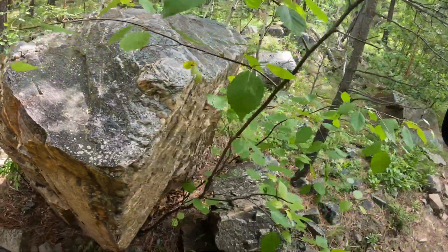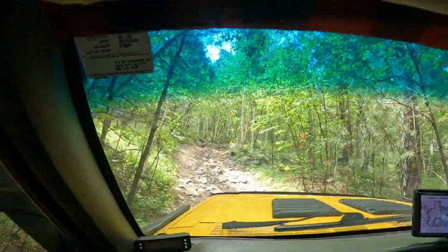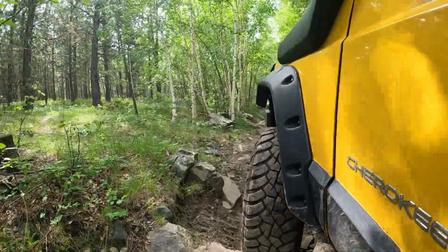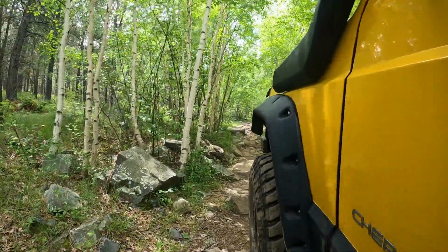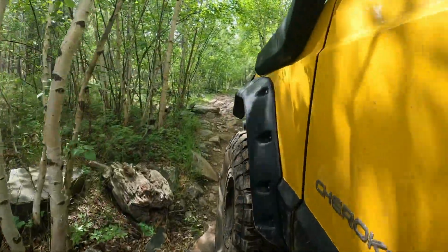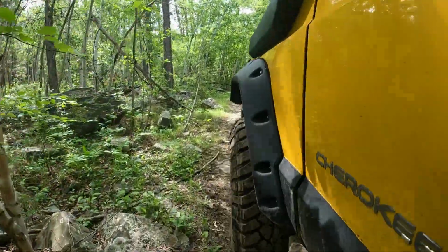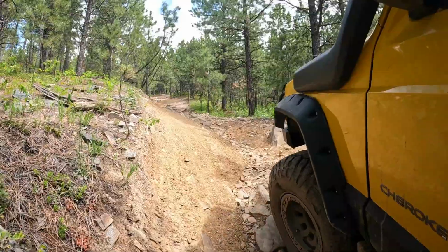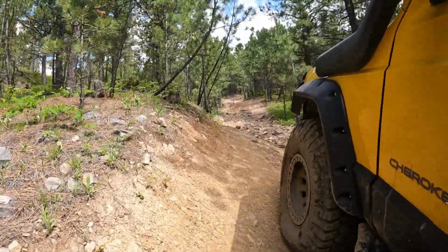Don't hit my door, please. Not my doors. My bump stops work.